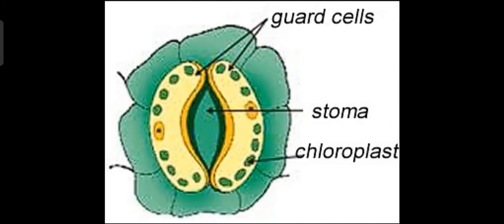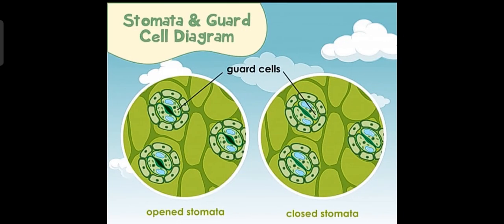The underside of every leaf has tiny openings called stomata. Stomata are like the nostrils of a plant that help them to breathe. Two bean-shaped structures called guard cells surround the stomata. Guard cells control the opening and closing of the stomata. You can see an open stomata has a tiny opening, slightly open, while in a closed stomata it is closed. Guard cells are stuck with each other.